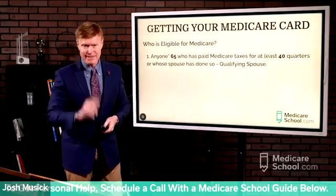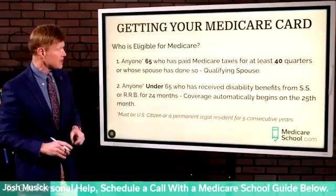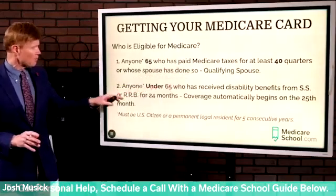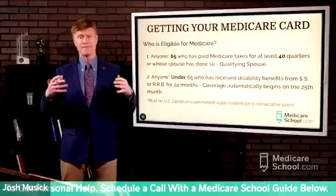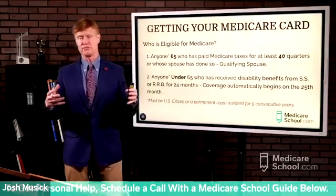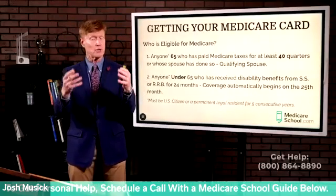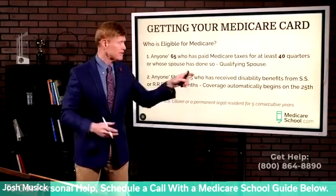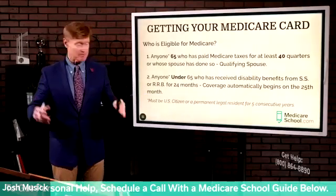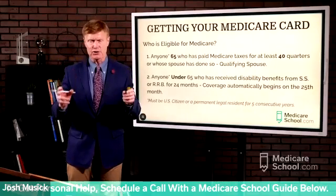Now, the second way you'll see that people qualify for Medicare are those that are under the age of 65 who have been receiving disability benefits either from Social Security or from the Railroad Retirement Board. So what happens, they've been diagnosed with maybe a physical or maybe even an emotional or mental disability, and they're receiving those benefits for 24 months. And on the 25th month, they're automatically going to be enrolled into Medicare. Of course, to be a recipient of Medicare benefits, you do have to be a U.S. citizen or a permanent legal resident. So that's who's eligible for Medicare.